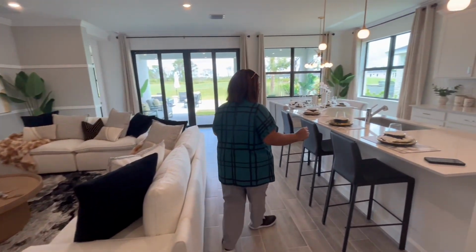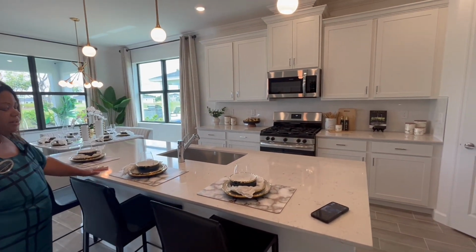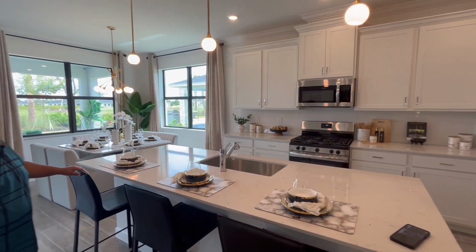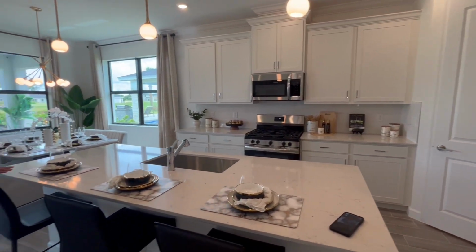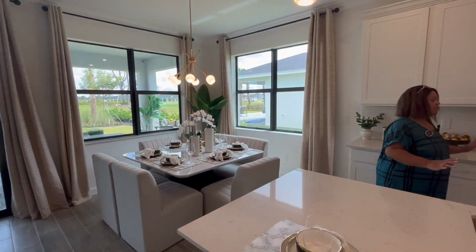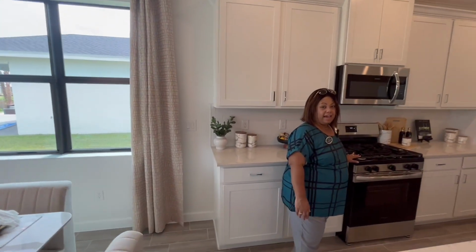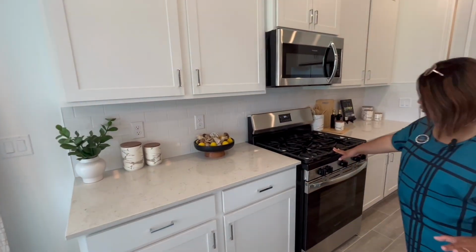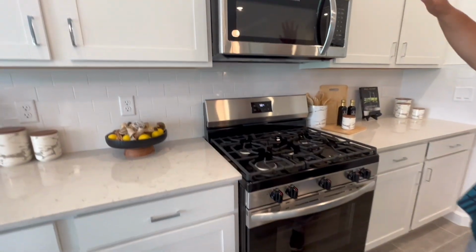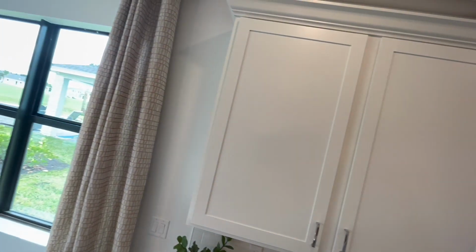Moving on to over here, we'll notice this very large kitchen, quartz countertops here. Right now they have 3 stools here. You can easily fit 4. And I like how they have it decorated here. One of the good things for those that love cooking on a gas stove: this community is a gas community, so you have your gas stove. Again, Frigidaire appliances. And look at all the cabinetry we have and the molding on the top, which is wonderful.